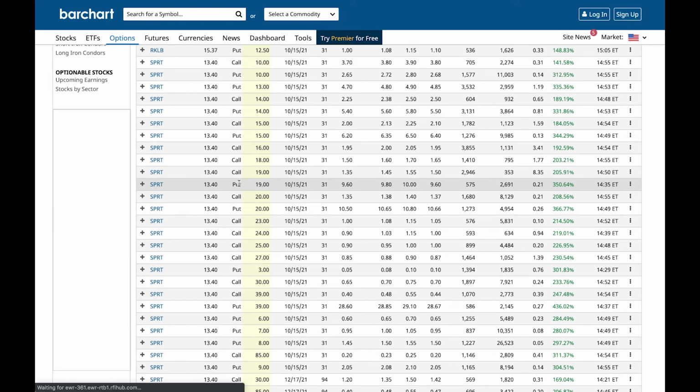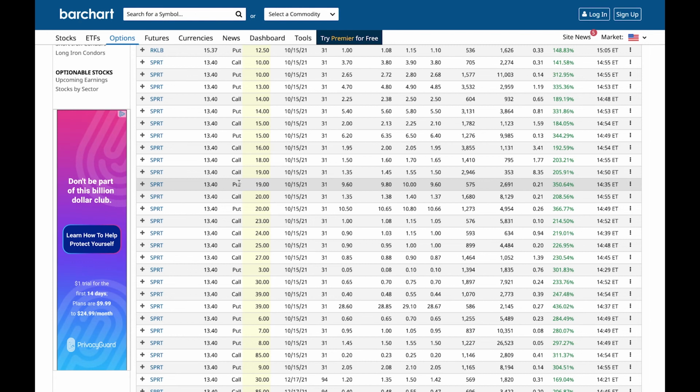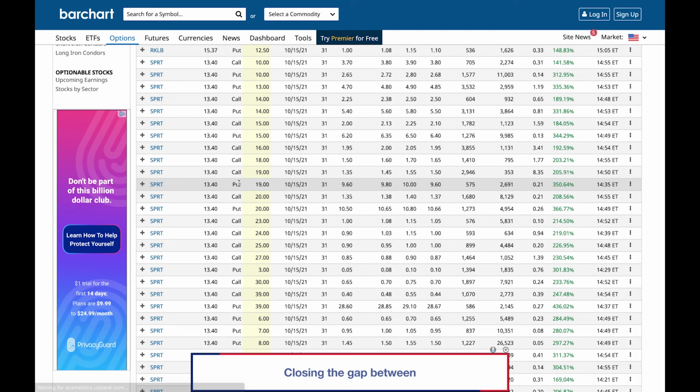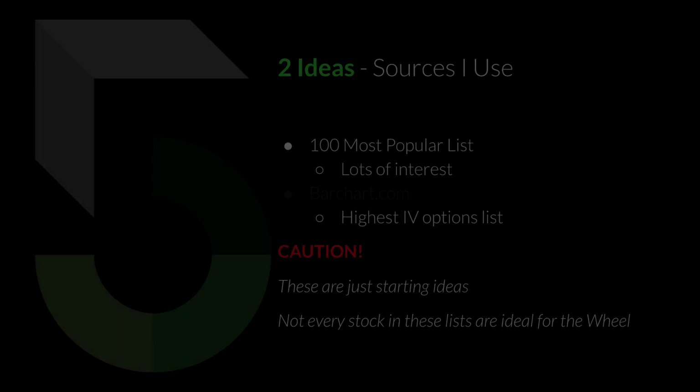So just because it's on this list doesn't mean it's a stock that you want to trade. Also, just because it has a whole bunch of calls or puts or whatever direction you're looking for doesn't mean it's going to be a good trade. You also have to look at, do you like the stock? Does it have weekly options? Does it have good premiums? Are there any earnings coming up? You have to take into consideration all of these different factors and not just trade something just because it's on a particular list.